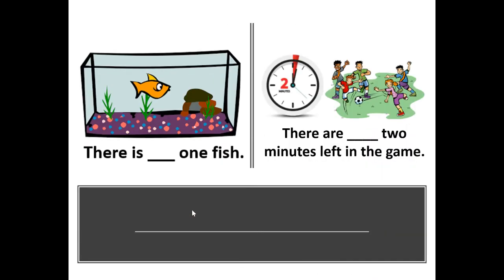What do you notice or see? And underneath here it says there is blank one fish. And over here it says there are blank 2 minutes left in the game. So what do you notice or see? I notice that there's a fish, there's one fish, and I notice that there's 2 minutes here.